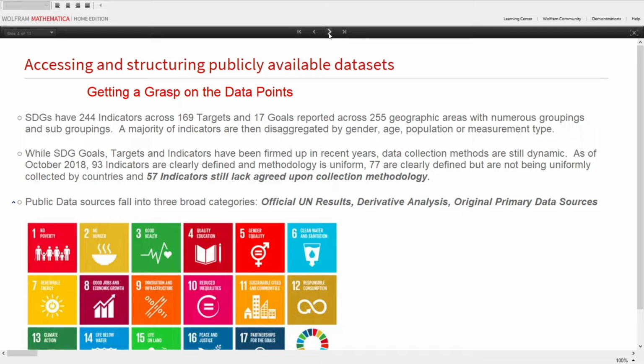To go a little bit deeper into what the SDGs are, if that's not something that's familiar to you, the SDGs are the global goals. Within the SDGs, you're looking at 244 indicators, 169 targets, and 17 goals. Those then are calculated across 255 geographic areas. Within that, as the UN likes to do, you have numerous groupings and subgroupings. The UN then likes to disaggregate based on age, gender, population, measurement types.